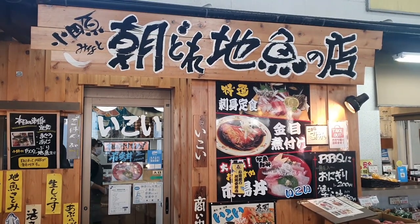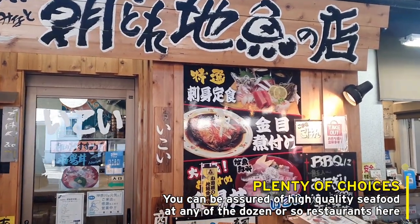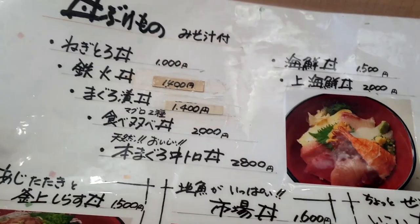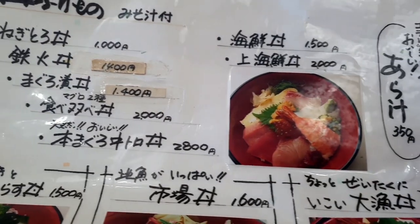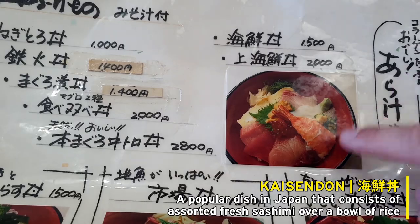Okay, now for an actual proper breakfast meal. I'm here at one of the seafood restaurants in the fish market. I don't know what this one is called, but here is their menu. Everything is in Japanese, so I'm having a little bit of trouble. But basically, I think they specialize in kaisendon, which is seafood rice bowls.